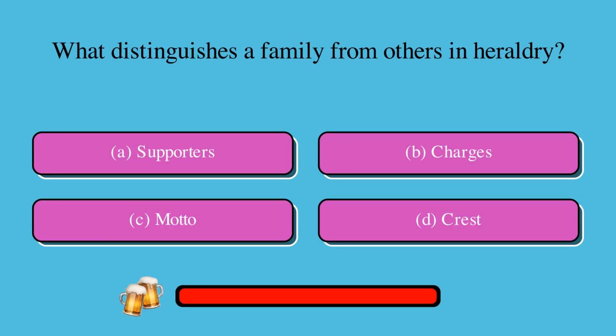What distinguishes a family from others in heraldry? Is it A, supporters, B, charges, C, motto, or D, crest? The correct answer is D, crest.